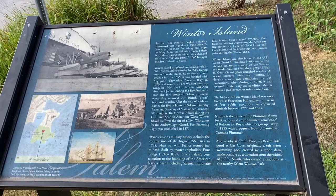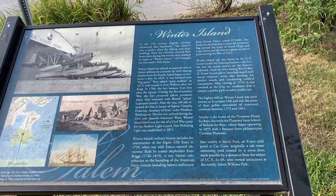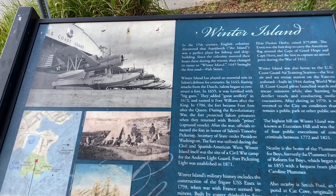17th century, English colonists discovered the island. It's a perfect place for fishing and shipbuilding. This used to be a big port here in Salem. It's not anymore, but anyway, as you can see, this is the hangar that we're parked in front of right now.